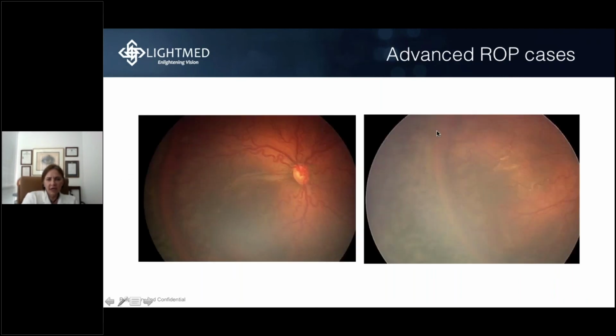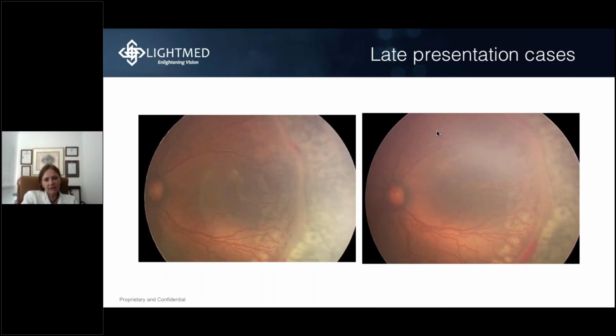So as we were saying, advanced cases need to be treated with laser. They cannot receive anti-VEGF. And in all those cases, sometimes they receive posterior laser, posterior to the ridge, 1 or 2, even 3 rows of laser. This is controversial. Some people think this is normal retina. Many fluorescein angiography studies have shown that this area is ischemic as well. So they receive laser, and they should not be treated with anti-VEGF.